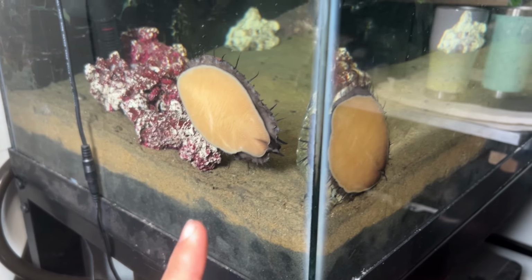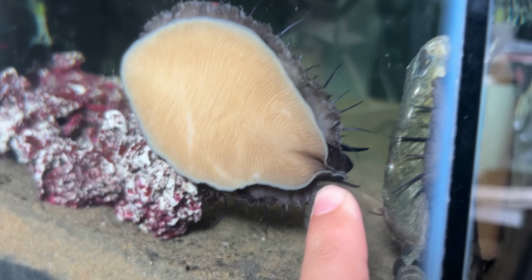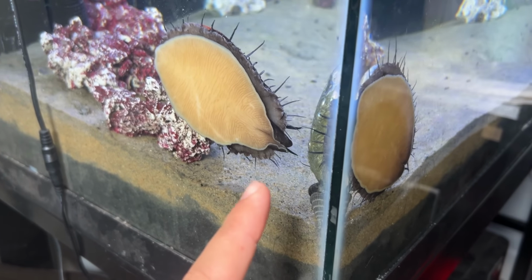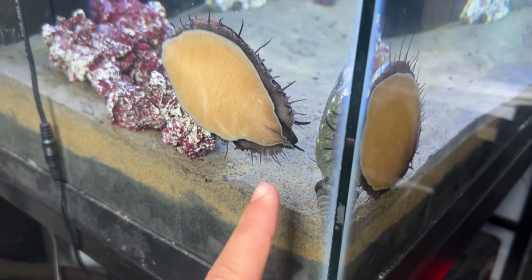So right now it's in the middle of the day. You can see that their mouths are tucked in. I suppose they're sleeping right now, but maybe if I dangle it in front of him, he'll sense that it's there, and maybe he'll take a bite of it. Let's see what happens.